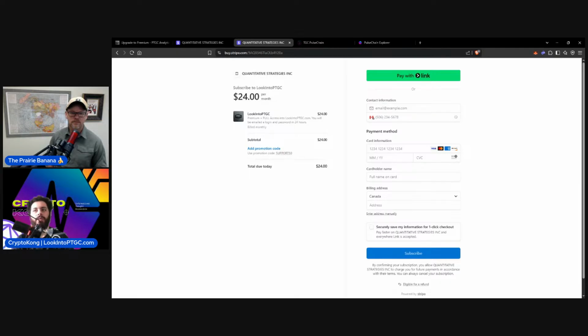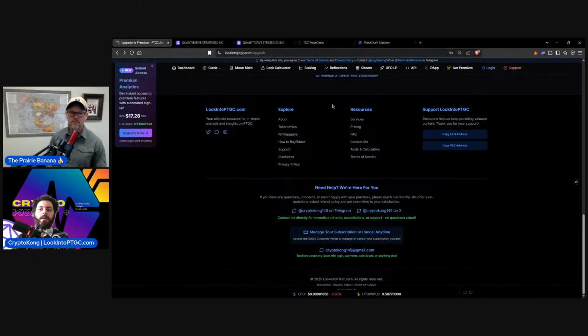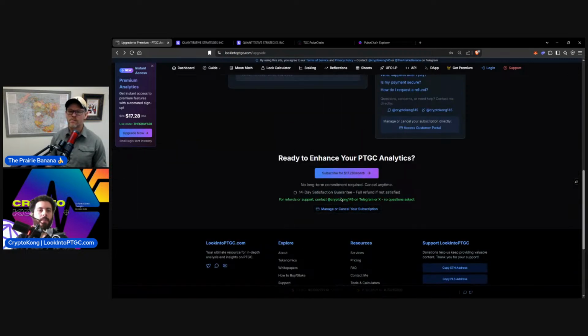So get in before the rest of the people. Someone's likely going to take the coupon. The other thing is, like I said, you can cancel anytime right at the bottom of the site here. And I think when you get emailed, you'll also see an option to cancel, not immediately, but for the end of your month or whatever.